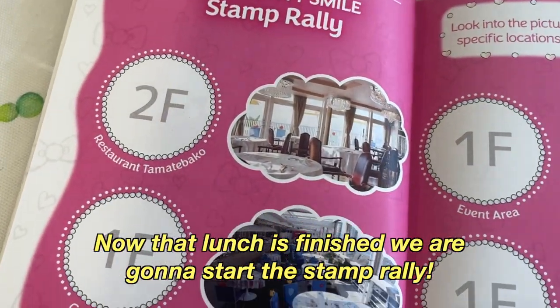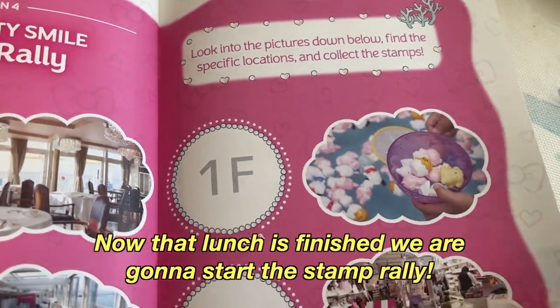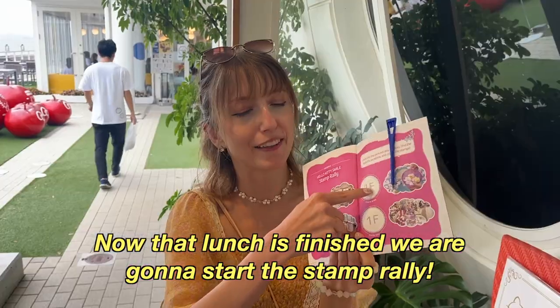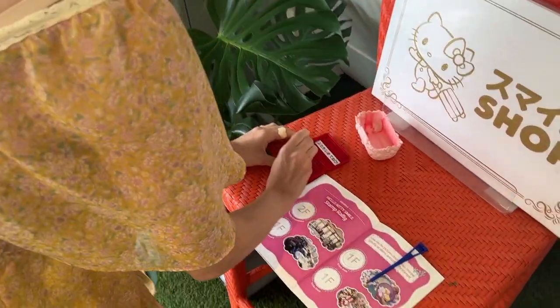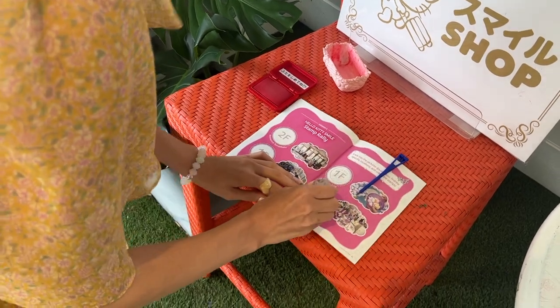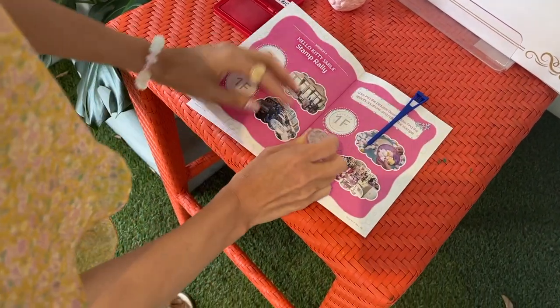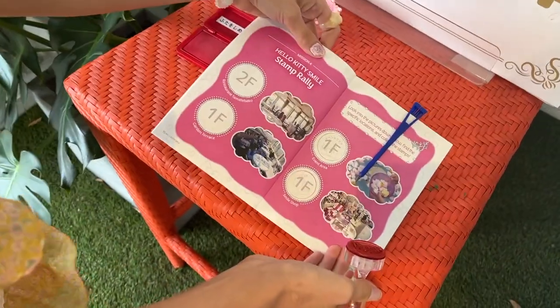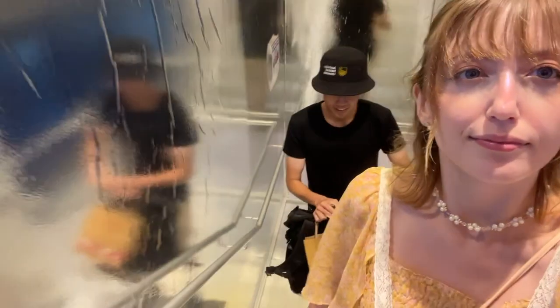Now that lunch is finished, we're gonna start the stamp rally. Let's go! Already got this stamp. I'm doing the next one. This one's for the smile shop. Okay, now we're on our way to find our third stamp. Let's go.